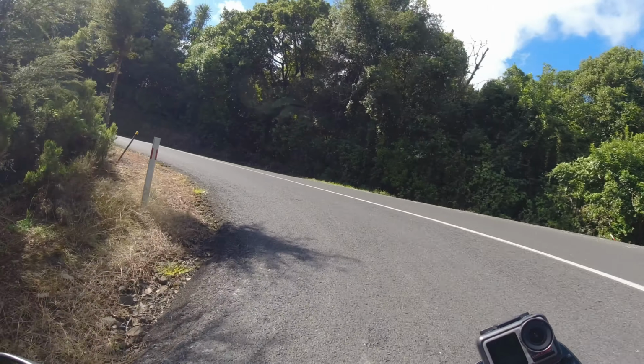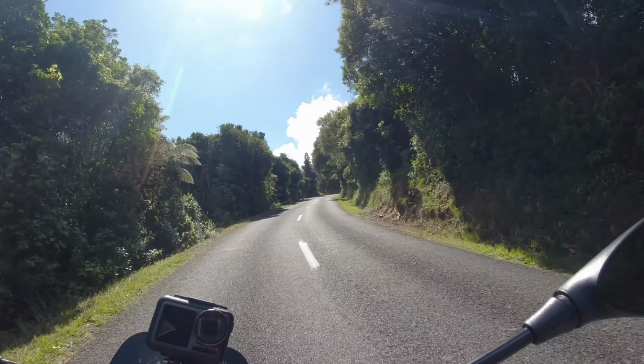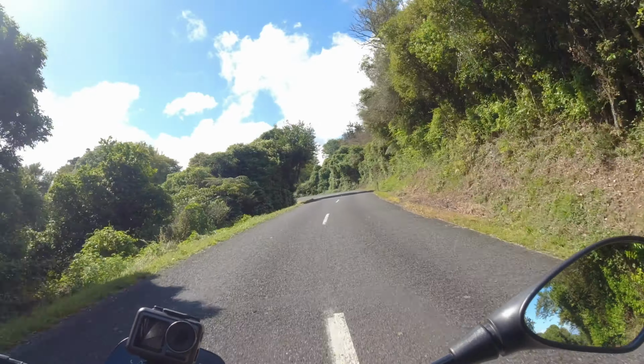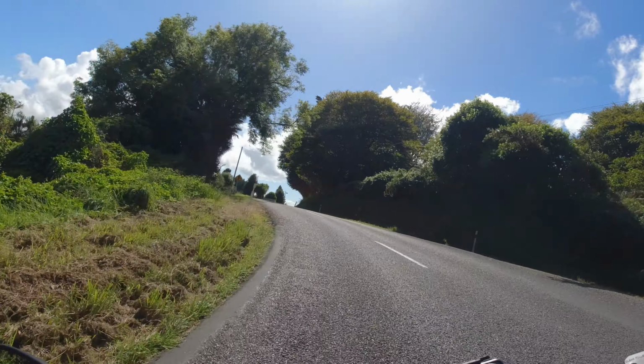You can't see it right now because I have a conveniently placed action camera, but this has the same TFT dash as the SCR version. So it's got the same modes and displays.